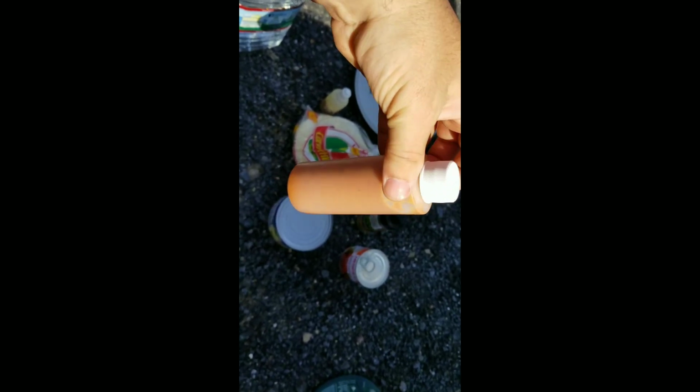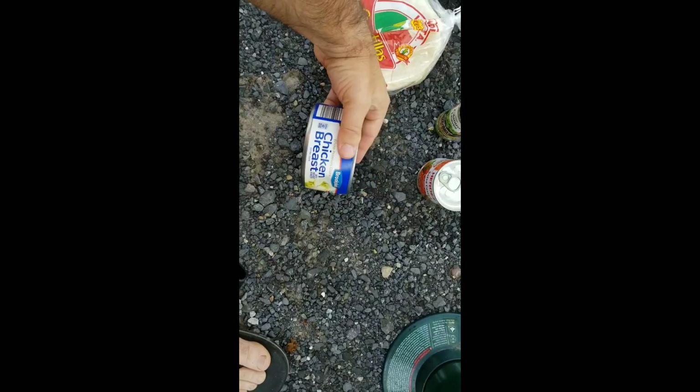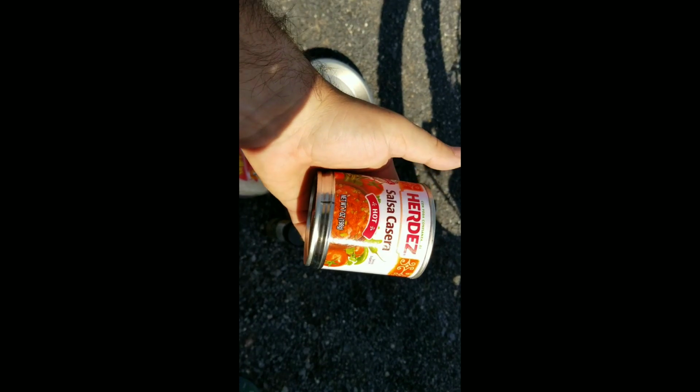But there I use real chicken breast, so I'm kind of interested to see how it comes out with this canned chicken breast. But this sauce is actually so good, I don't think I'll be able to tell the difference. So, all right, that will be making little tacos, and then on top is some salsa.